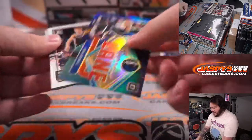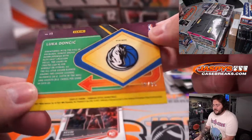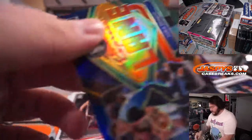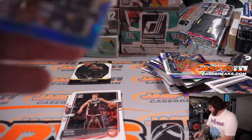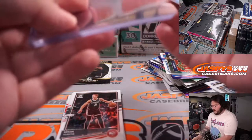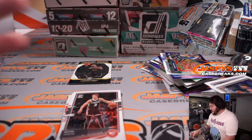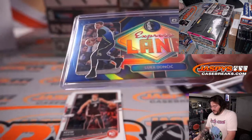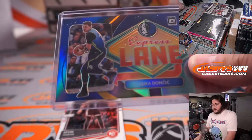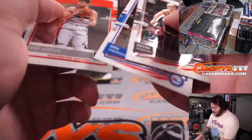And just like that, look at that. Blue Express Lane. Luka Doncic is numbered 19 out of 85. The purple and then the blue, a little bit of a color match once again. I haven't seen the number version of this card. That's a nice one. A little blue on the tip and on the right above the sign. It's going to the Mavs. That's going to Jason.